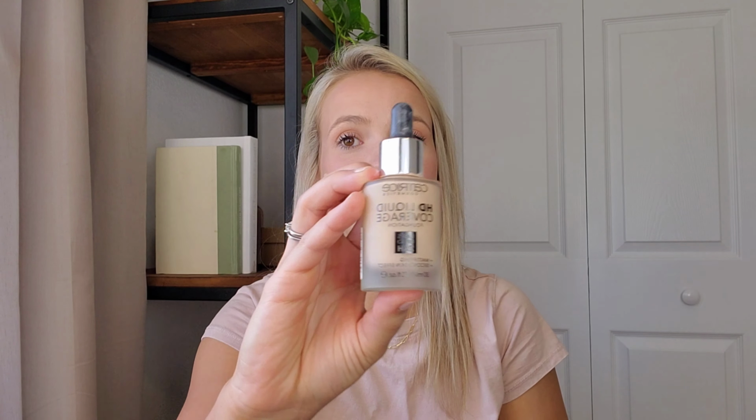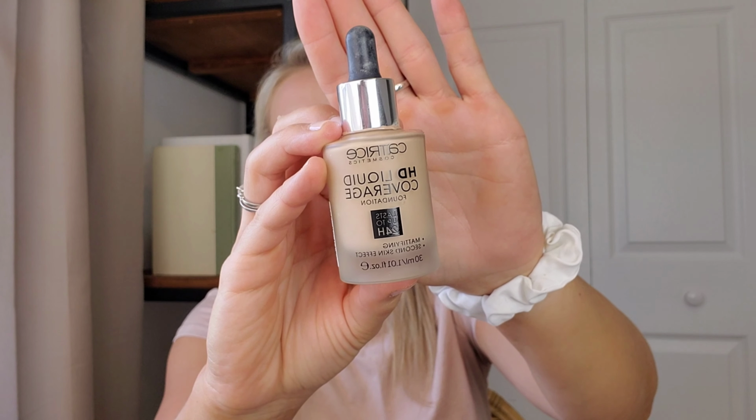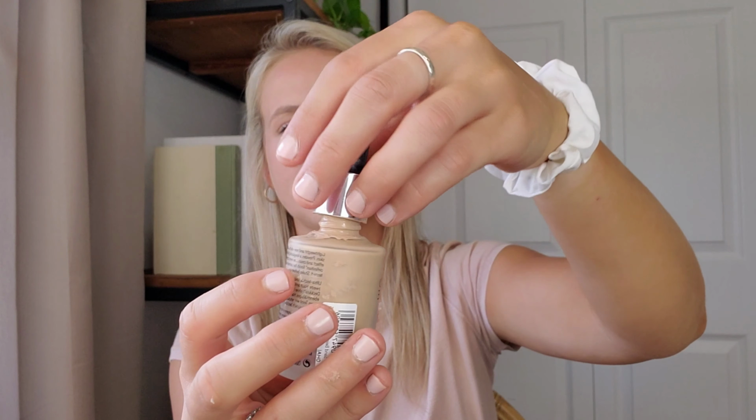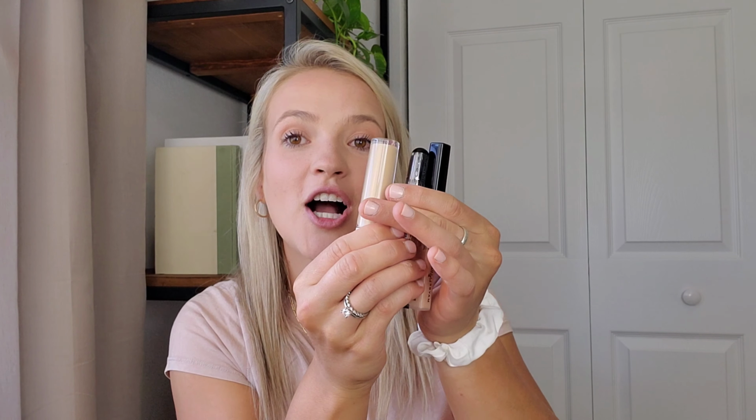Another favorite of mine is the Catrice HD Liquid Coverage Foundation. You can pick this up at Ulta. It comes in a dropper, and I really like this. Good coverage as well, pretty lightweight, and I think that it makes your skin look really good.